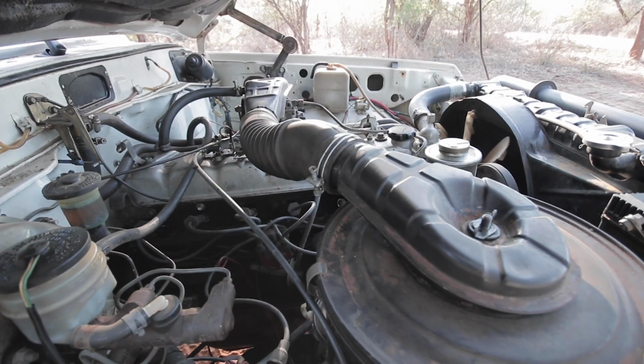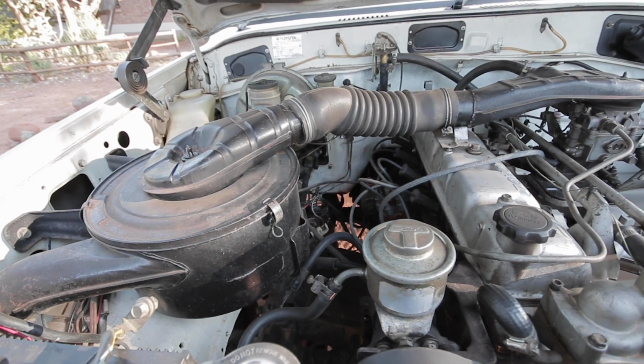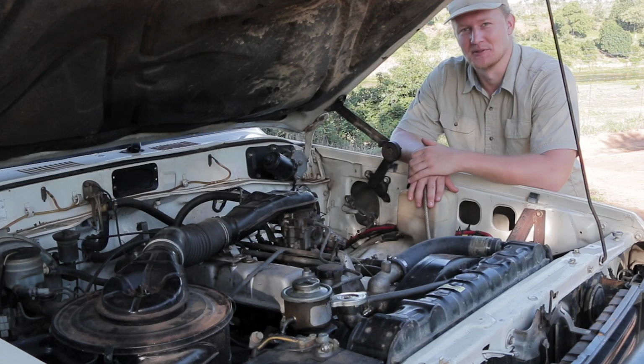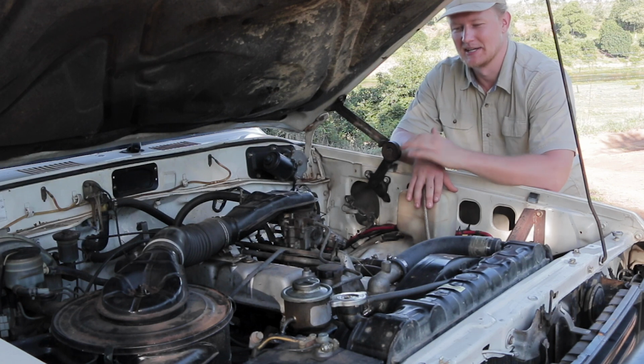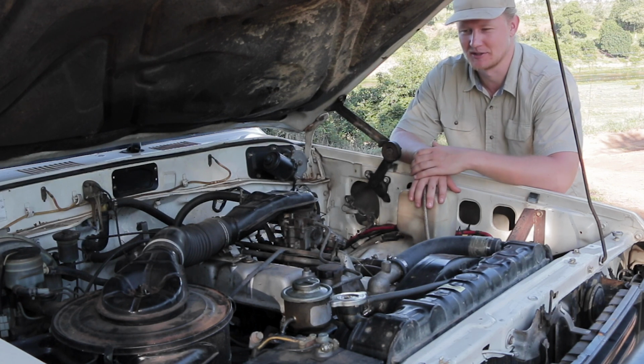And the main thing that this is known for is to be absolutely bulletproof, because it is so simple. On the flip side of being absolutely bulletproof, the power output is obviously not very impressive, 135 horsepower by modern standards, but it is enough to kind of just putter along on the highway. You are able to overtake trucks uphill.